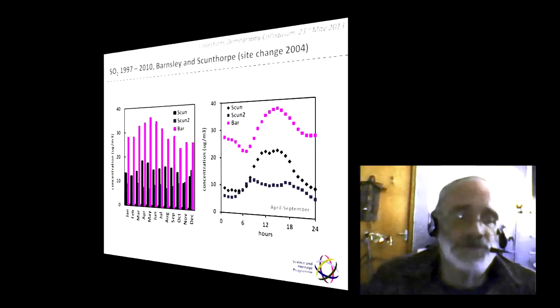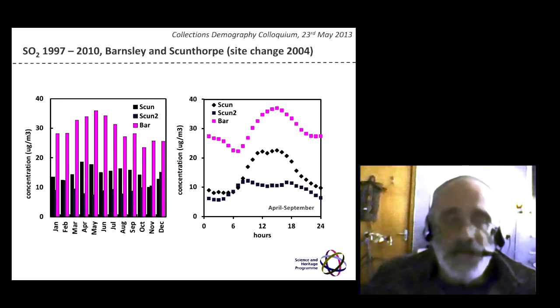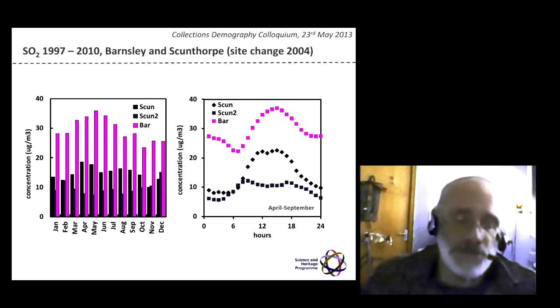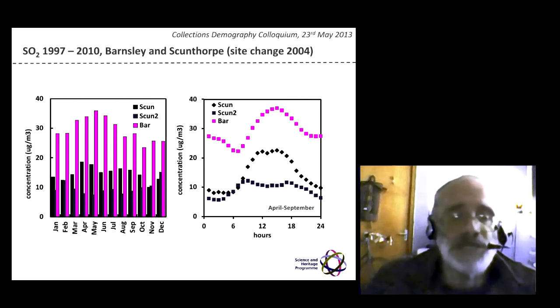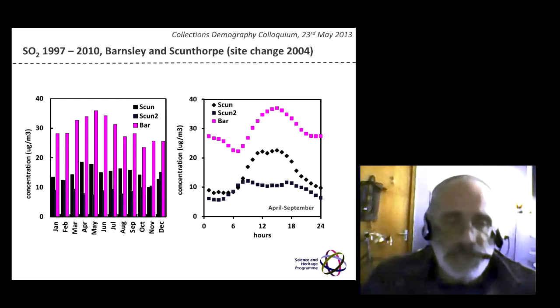Sulfur dioxide, we have data from Barnsley and Scunthorpe, which we can use to predict the values at Broadsworth. And what we see here is strong diurnal cycles due to human activity. And of course, we see a seasonal cycle also showing peaks again in the spring. These spring peaks are often due to things such as different states of atmospheric stability. So what does that tell us then about pollutants at Broadsworth?